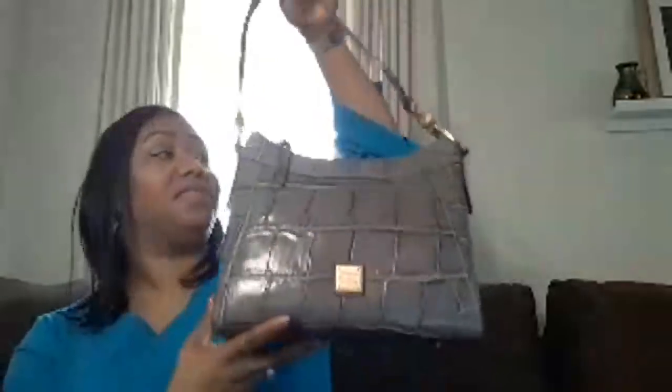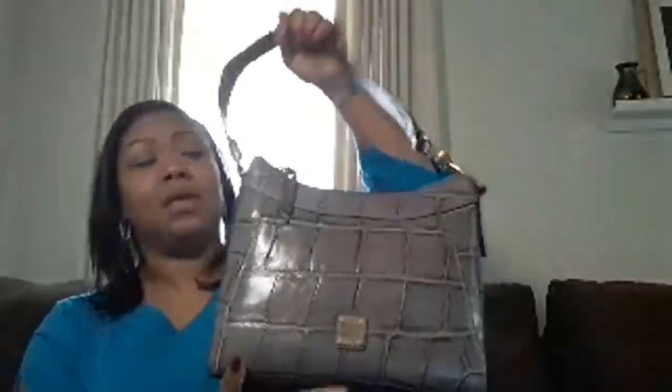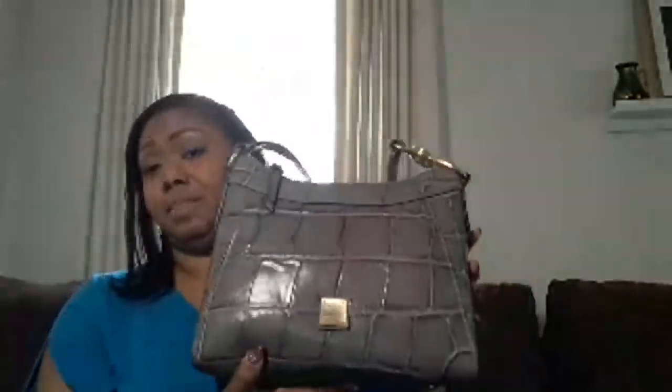Now, the next bag that I have in this collection, and is one of my favorite silhouettes, it is Cassidy. I love this style of bag. It is just an amazing carry. I also have her in Florentine.